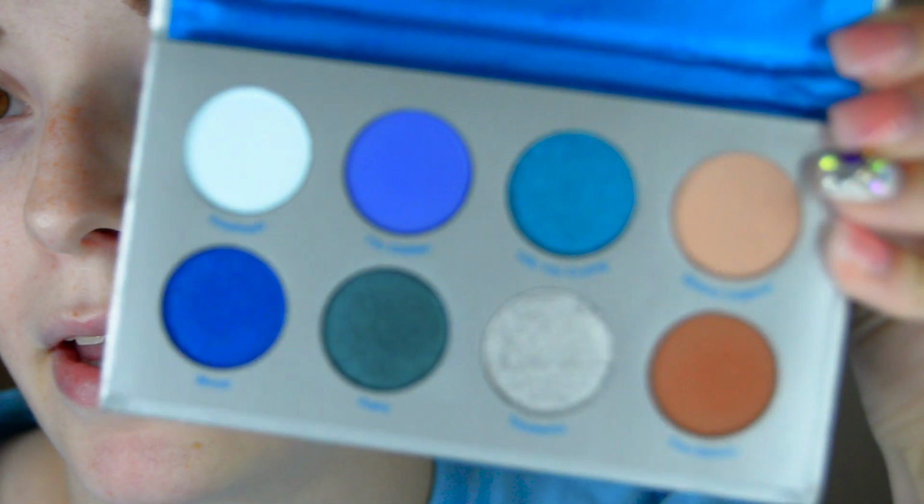This is what it looks like on the inside. I'm obsessed with blues, by the way. I have three palettes coming in, they're all blue. Anyways, I'm going to be trying to do a halo look with this. So I would really like some feedback from you guys because I've never done something like this before.